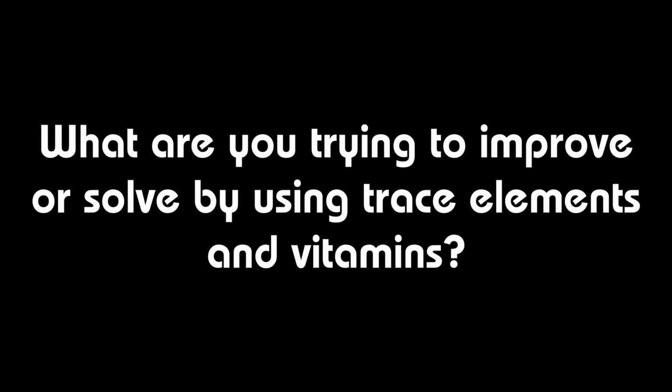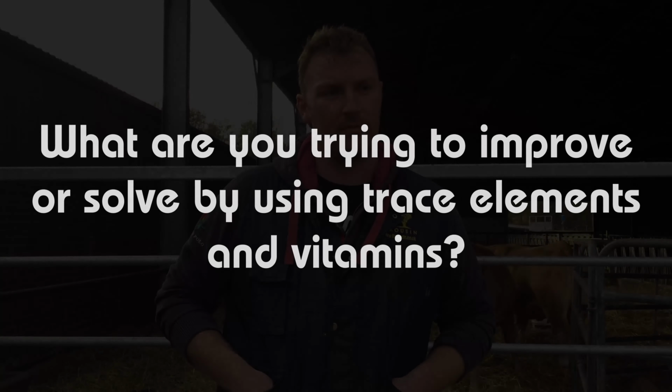And what are you trying to improve or solve by using trace elements and or vitamin supplements? What I'm trying to improve, like I say, is the calving of the cow. So as long as the cow can get in calf easily, can calve down, the calf is up and suckling, the calf cleanses and is back ready for service again, to me that's an efficient animal.